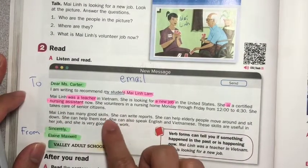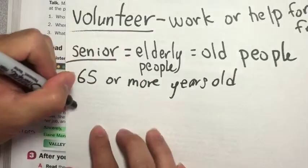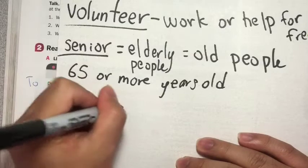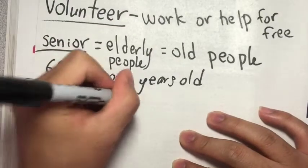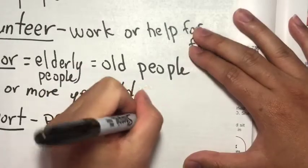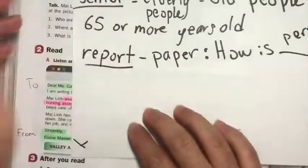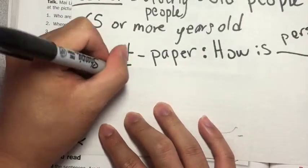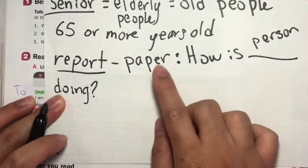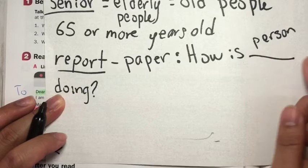Mei Lin has many good skills. She can write reports. A report is a paper or a document that says how this person is doing. Are they doing good? Are they doing bad? Are they healthy? Do they need medicine today? A report is a document or a paper that says, today this person is healthy, or today this person is sick.